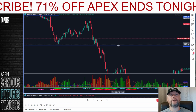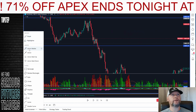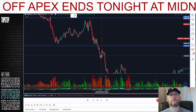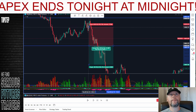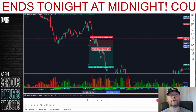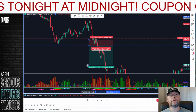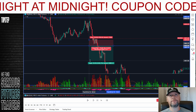So we get tagged in short here. So let's put our position on here. So we're tagged in short from here. Once again, we're risking 15 handles, looking for 38. There we go. Target is 38.